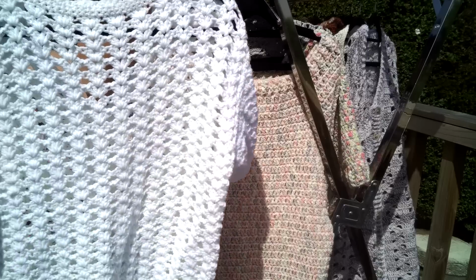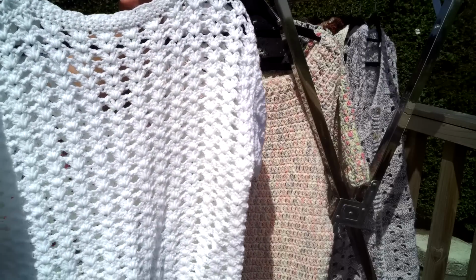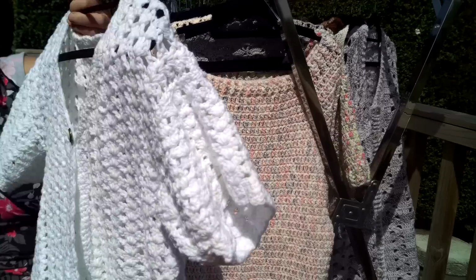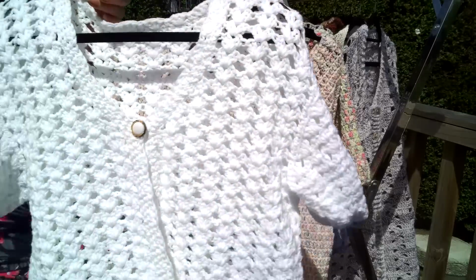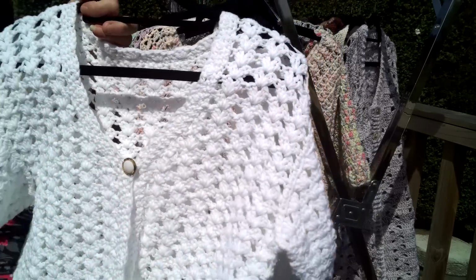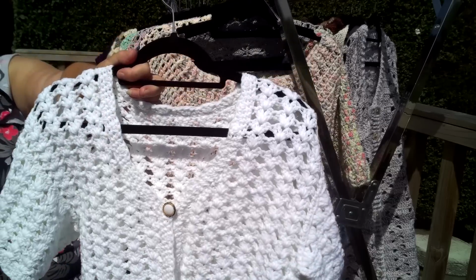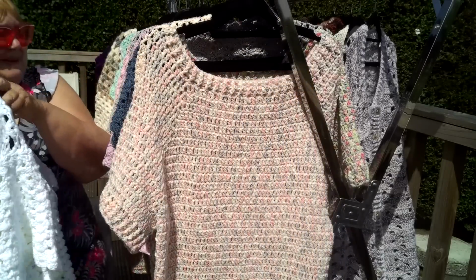The little tops were all meant for tinier people. This one's more your average size lady. It's got a nice little button on it, with gold on it if you can see it. I don't know where I'm pointing these things. You could be looking at nothing for all I know.